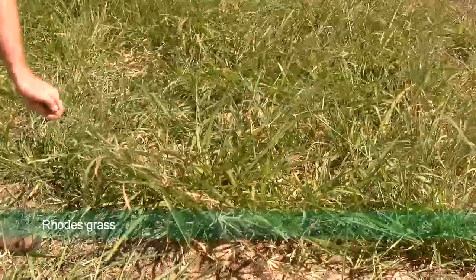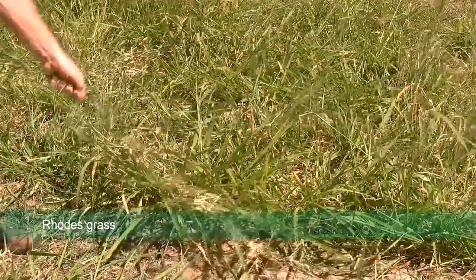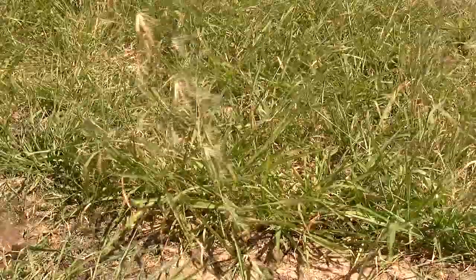Rhodes grass is a creeping perennial which spreads through stolons. Mature plants are readily recognised by the long runners and from the brown seed head in the shape of an open hand.